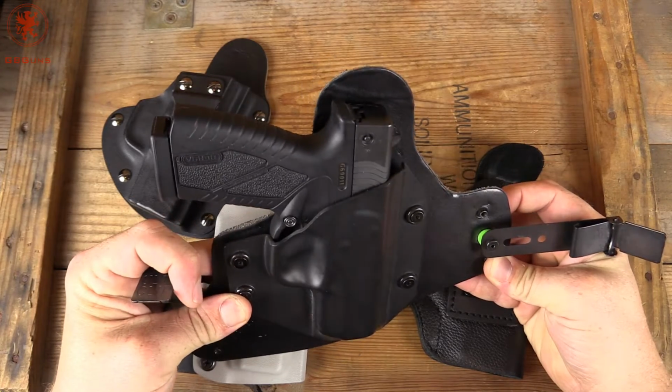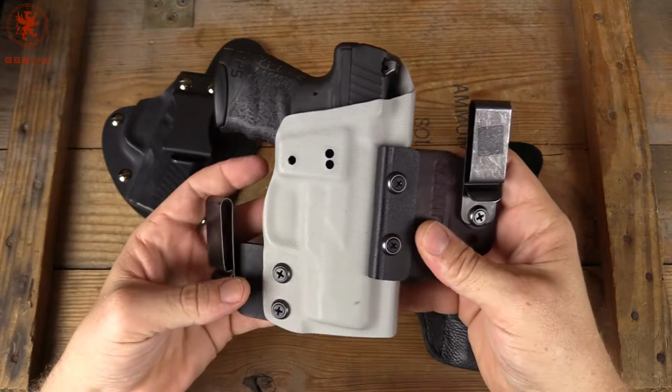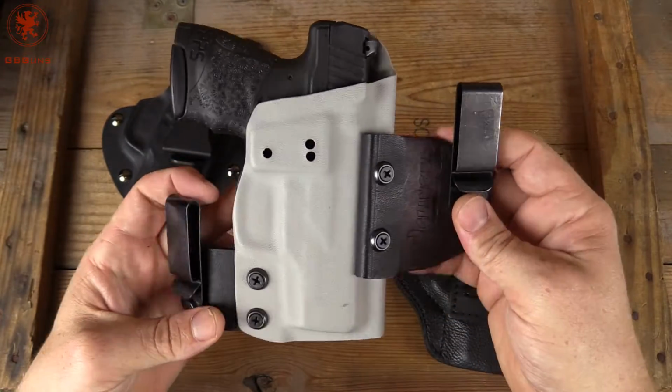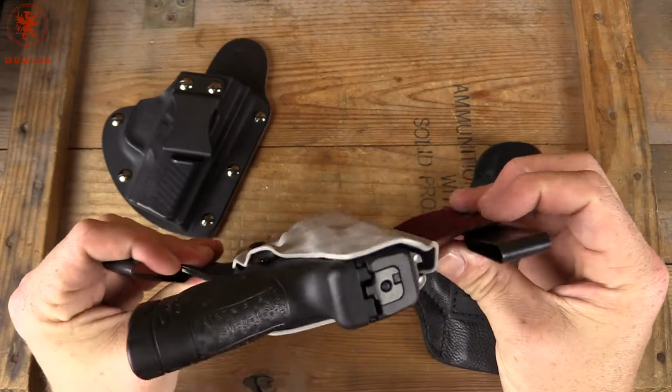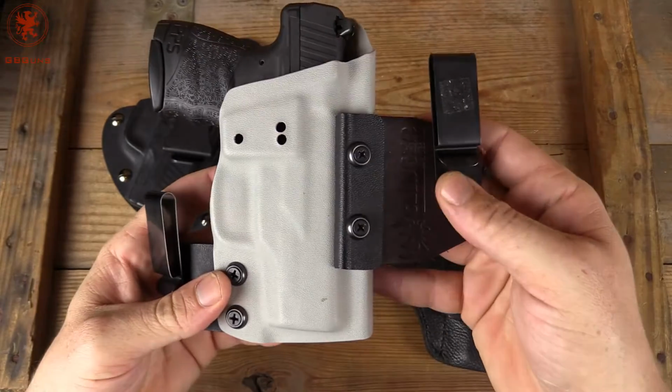So really it comes down to training and personal preference on that. Another one I've been using lately is this one from Clinker holsters. This is an interesting design. It's Kydex and it's got these leather offsets. Well, one Kydex and one leather offset.